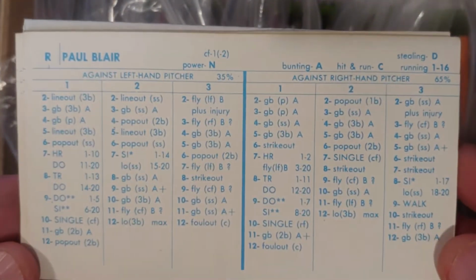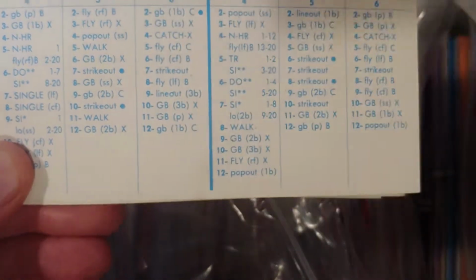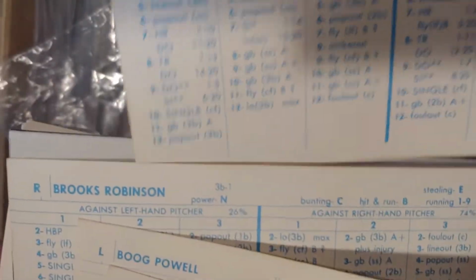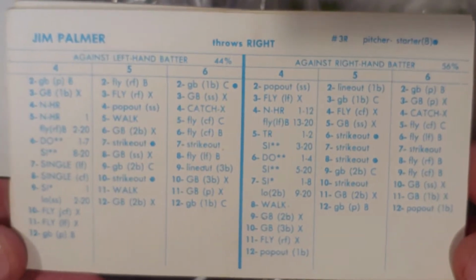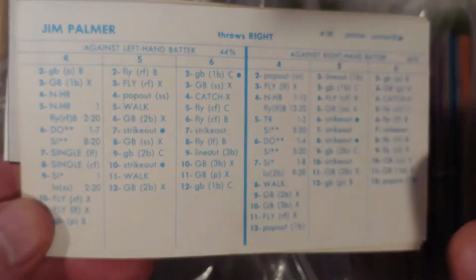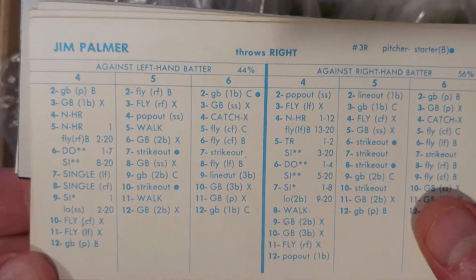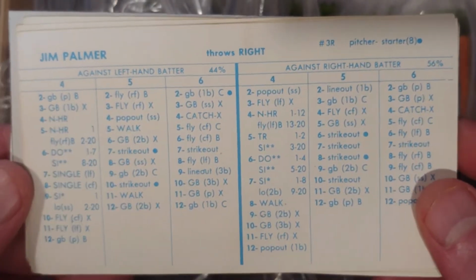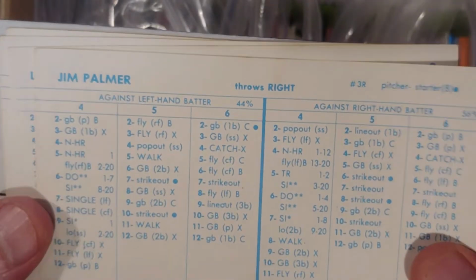So here's Blair. Great defense, of course, but he's hitting 233. Jim Palmer. Nice card. We didn't like the 71 card because of too many walks against lefties. This is better. That's an out, and only a walk on 5 there. This is the much better card.